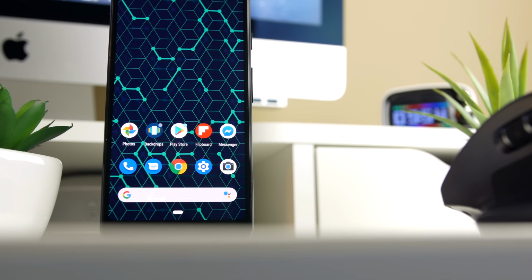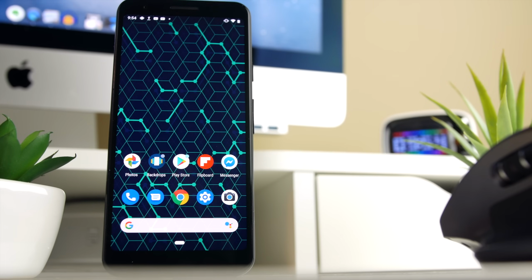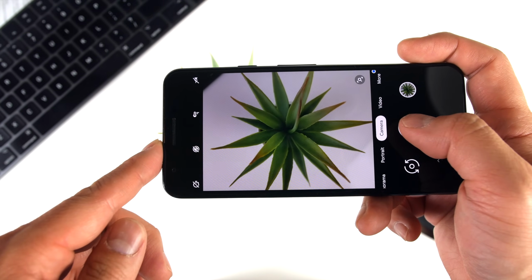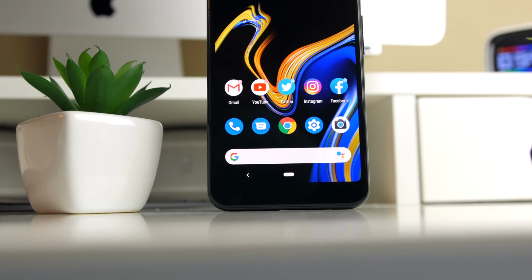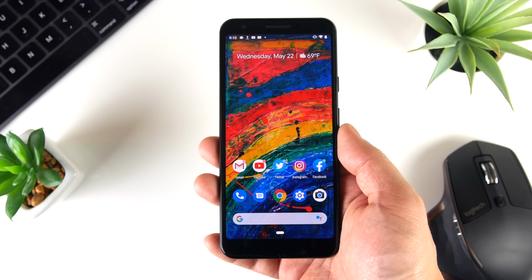So after a month of really putting this phone through the ringer, I wanted to circle back with you guys to go over how my experience has been with the Pixel 3a. It's not going to be a traditional product review going over all the specs. If you're looking for that, I'll leave a card to that in the upper right hand corner. But rather, this video is going to be much more of me sharing my experience and thoughts while using the phone and trying to answer the fundamental question: after 1 month with the Pixel 3a, is it worth it?